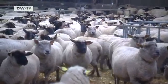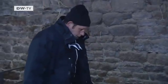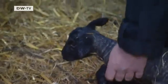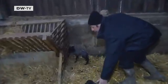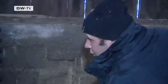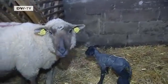Michel Aubray owns more than 400 sheep. Right now, since it's lambing time, he's extremely busy. These two were born only moments ago. I bring them together with their mother so she'll accept them, and then I put them into their own stall.